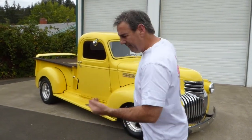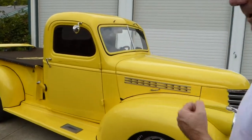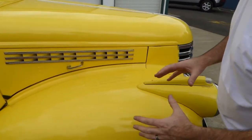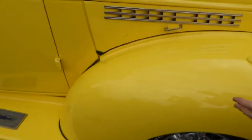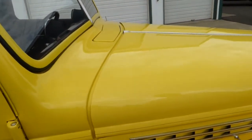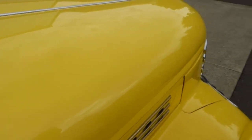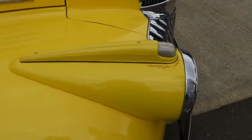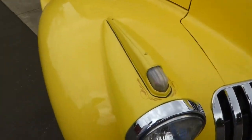I'm certainly not going to be able to hit them all in this video, but I'll show you the main points. And one of those is the paint. Now the paint, in this nice yellow color, is a single stage. It's been on the truck for about 20 years, and man, it shows nice. I mean, it's nice and glossy, shiny. There's no chips in the paint of any consequence. I don't know how people can drive something and not chip the paint. I certainly can't, but this one, very nice.